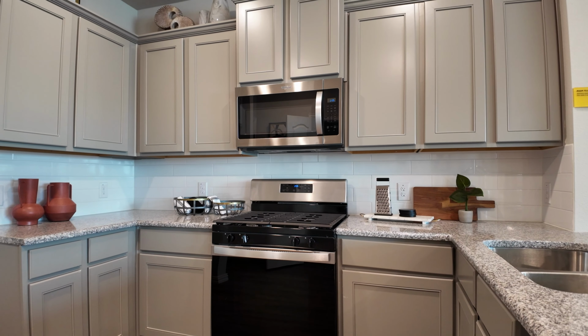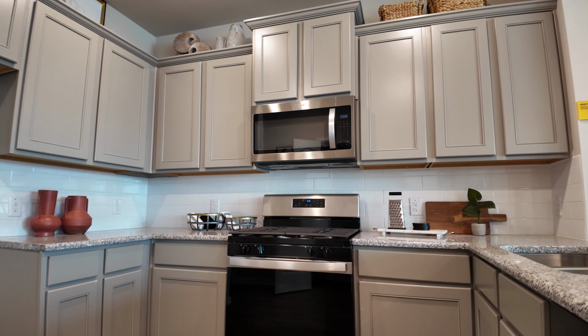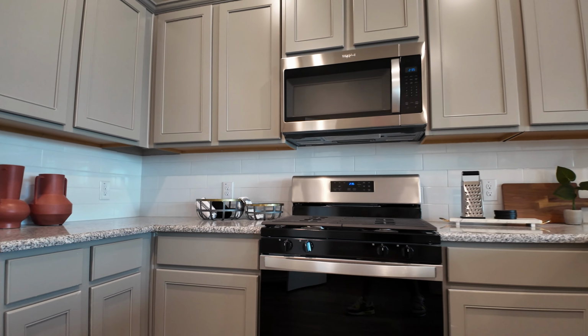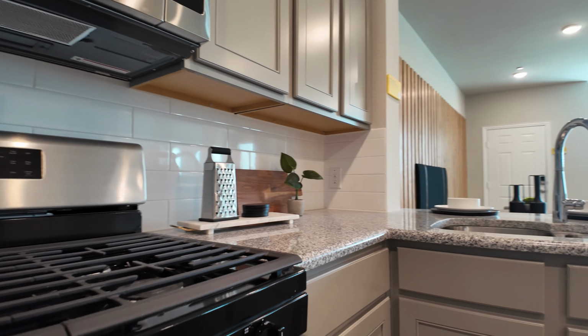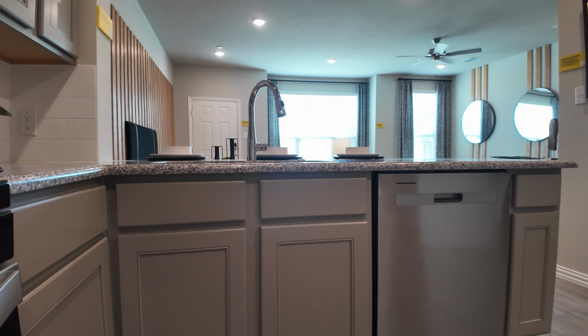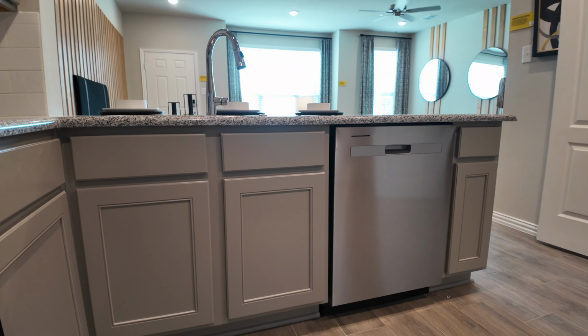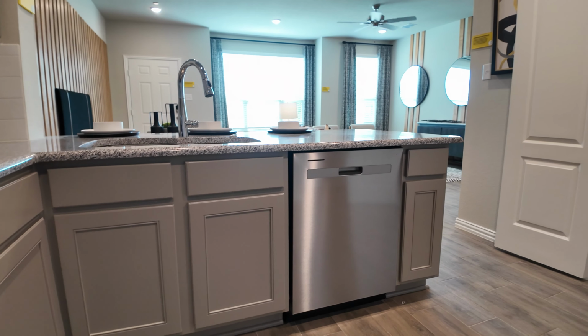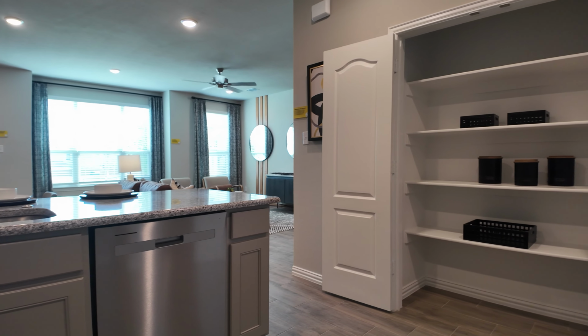so you can do gas appliances if you prefer. As you can see here, they've chosen a gas drop-in range. Microwave goes above it. Looking back into the living room, dining area, it would be great for entertaining. And just across from the kitchen is this amazing pantry storage area with tons of shelving.